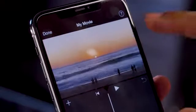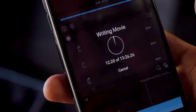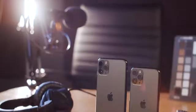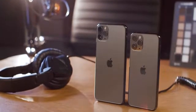Since Apple execs spent a lot of time on stage last week talking about video recording, I tried exporting 13 minutes of 4K 60 frame per second video in iMovie. It took 18 minutes for the Pro and Pro Max to render that final 5.7 gig file compared to about 21 minutes on last year's XS and XS Max. That's a decent improvement, but maybe not earth-shaking.